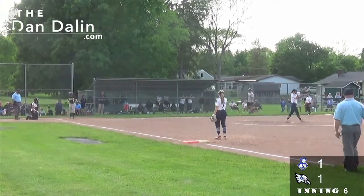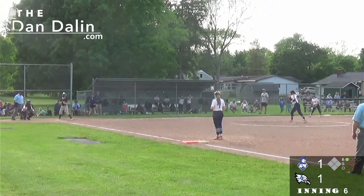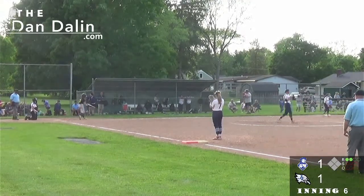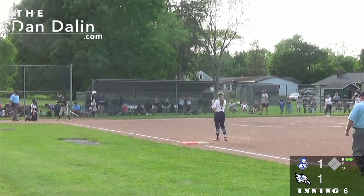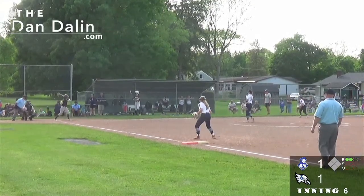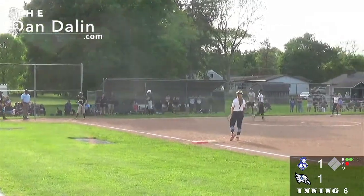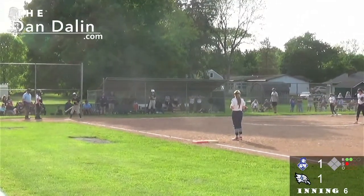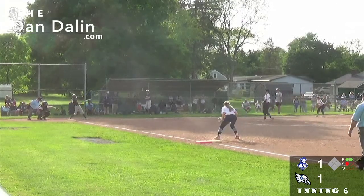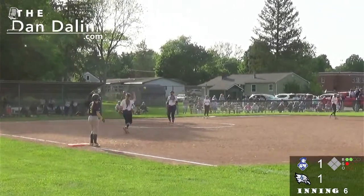First pitch to Ferris is high for ball 1. Down low, ball 2. Ferris is ready to jump on that ball. Oh, Zoe fouls that one back to the backstop. Zoe reaches and hits that one. It goes over the third baseman's head, and Zoe nonchalantly reaches first base on an infield single.